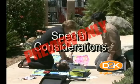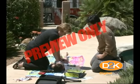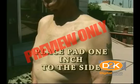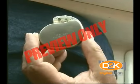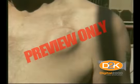Special considerations. The following are special considerations that you must be aware of before placing pads on the patient's chest. Implanted pacemaker or defibrillator: place the electric pad at least 1 inch away from any implanted device. These devices are underneath the skin and create a hard lump. The size is usually about 1 to 2 inches with a visible scar over it.